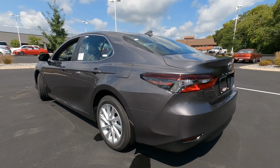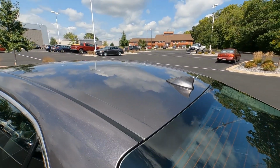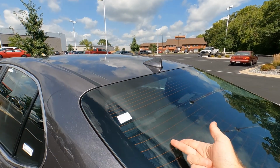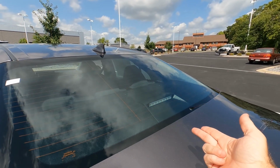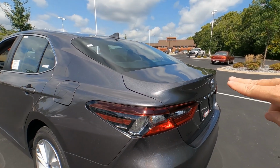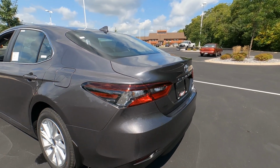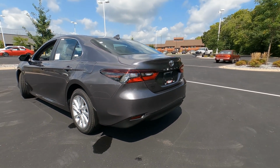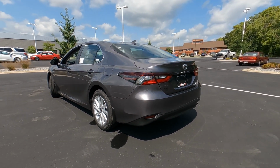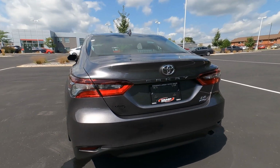Gas door right here on the passenger side. Colored to match shark fin antenna up top. Rear window defrost with the third brake light here at the rear. The deck lid appears as though it has a spoiler. It's contoured like a spoiler, to try to give it a little sportier look across the back. Tail lenses look very similar to the ones we saw up front, although these are halogen tail lights.